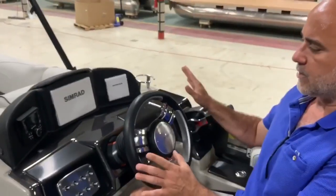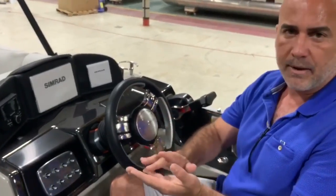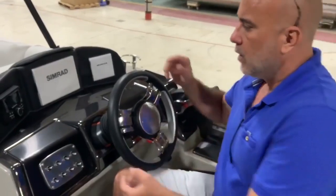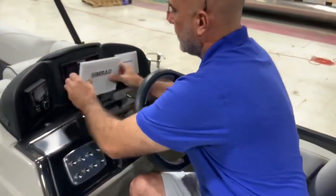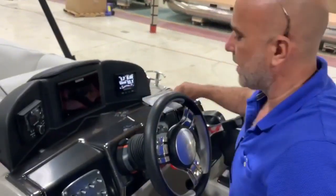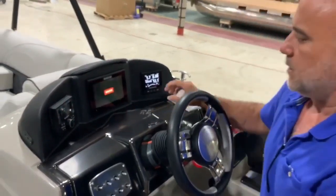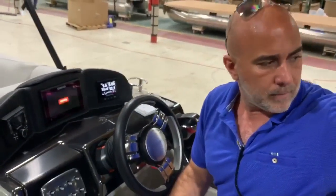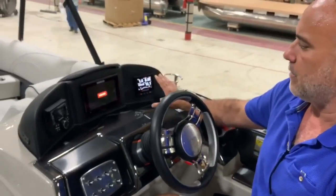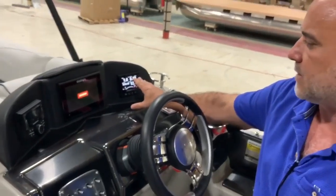So everything on our console here, when we put a brand-specific motor on here, be it Honda, Mercury, Yamaha, Suzuki, or Evinrude, what we do is what they call a system check on all our equipment. That means we bring the OEM brand of motor to the back of the boat. We system check everything on the Simrads and on the Honda OEM gauge in this particular case.